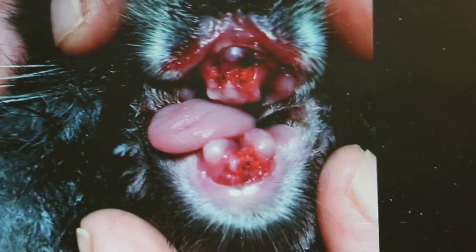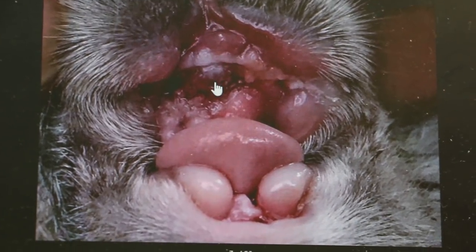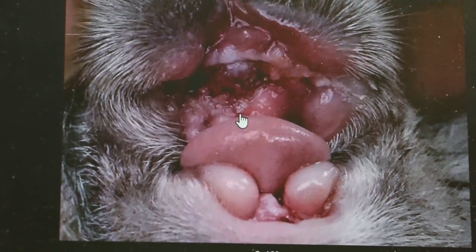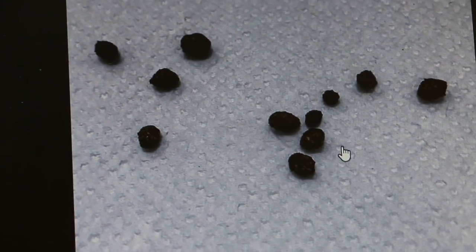And this slide is today, about 12 hours after extraction. You can see there's no more bleeding. And here, these are the two areas where the gum is, the upper gum. And this is the lower gum. Okay, now we check the stools today, which are about 12 hours after surgery. The stools are okay, you can see, quite solid. Okay, so now we finish already.